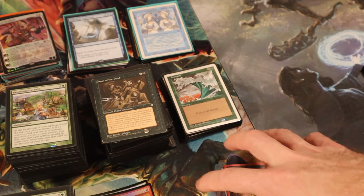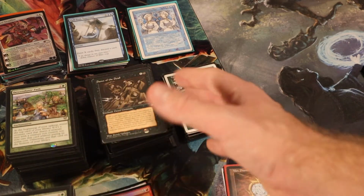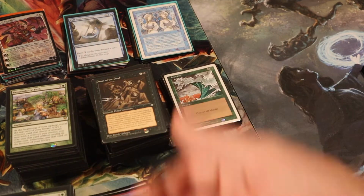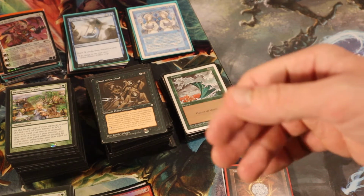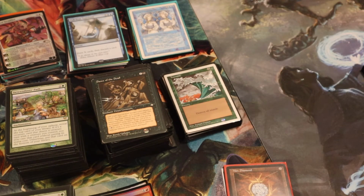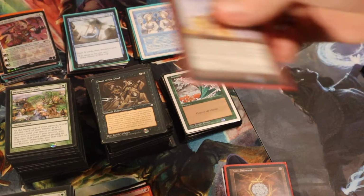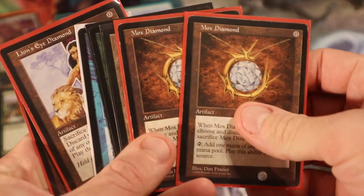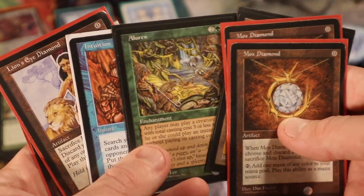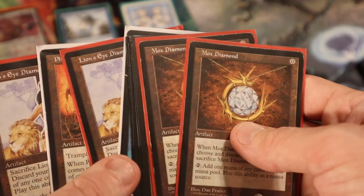So we've got this 90s and early 2000s. It's really kind of spread out between the mid 90s all the way up to, I want to say, like M13. There's a lot of Avacyn Restored, maybe up to that Avacyn block. And it had some spicy 90s reserve list stuff. So we had a couple Mox Diamonds, Volrath's Stronghold, Aluren, Intuition, a couple Lion's Eyes, and there was one more Mox Diamond as well.